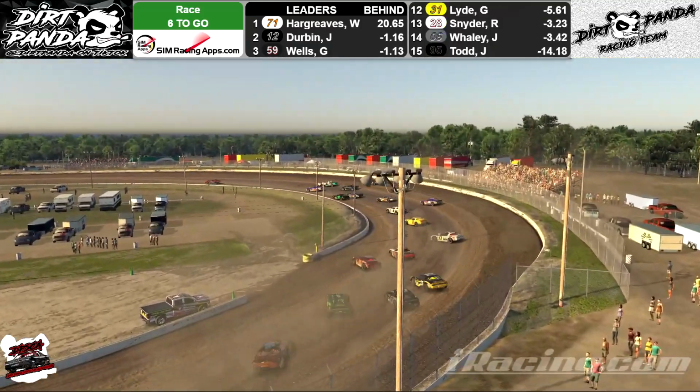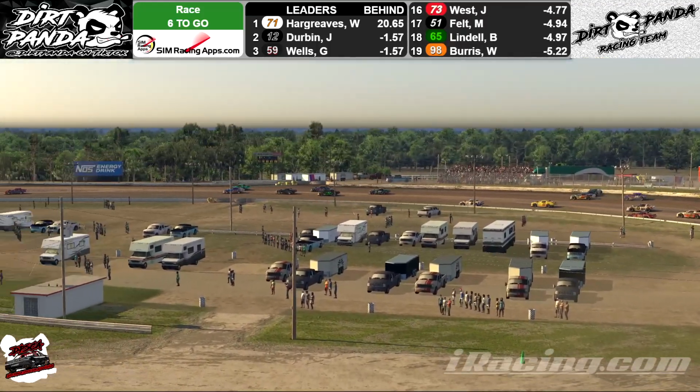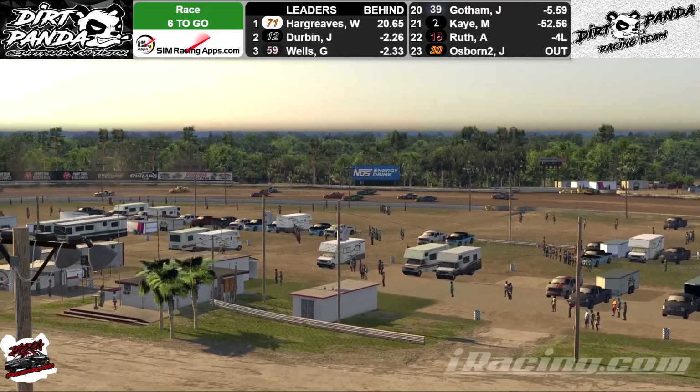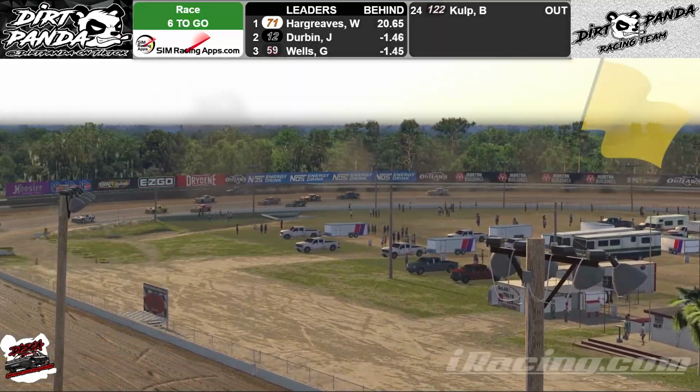Northcutt and Switzer were all 4 wide coming out of turn 2 there. A little bit of contact made, and somebody spun out coming out of turn 2. Another one hit the yellow.